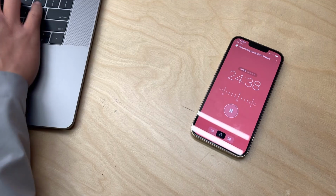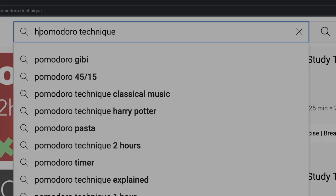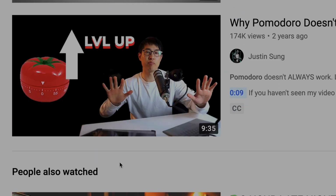How many times have you tried the Pomodoro technique and found out that you still hadn't made the progress that you initially had envisioned? Let me tell you why the Pomodoro technique isn't working for you, and I'll give you a better solution. If you clicked on this video, you most likely have tried the Pomodoro technique or at least have heard of it. But as we'll cover today, the Pomodoro technique does have its flaws, but it can be improved on, and I believe I have the solution.